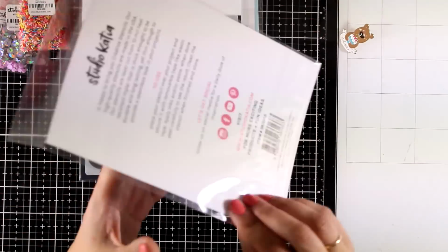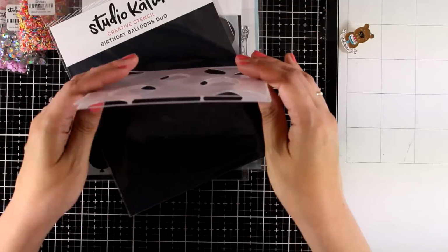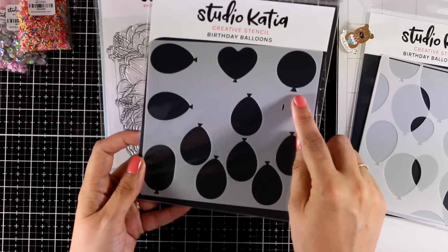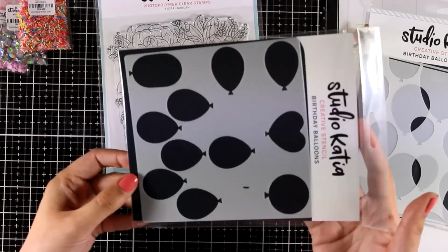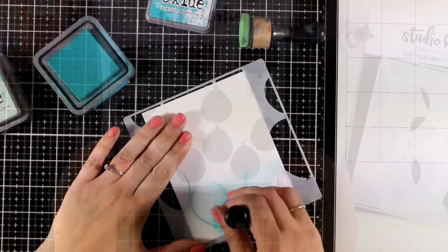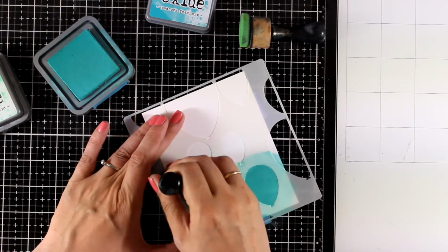These are two stencils with lots of balloons. One of them includes a couple of stencils that you can layer one on top of the other, while the other one gives you different shapes of balloons like ovals and hearts and little circles that you can mix and match together. So I'm going to use the stencils and I will create a couple of backgrounds and then turn these two into cards.